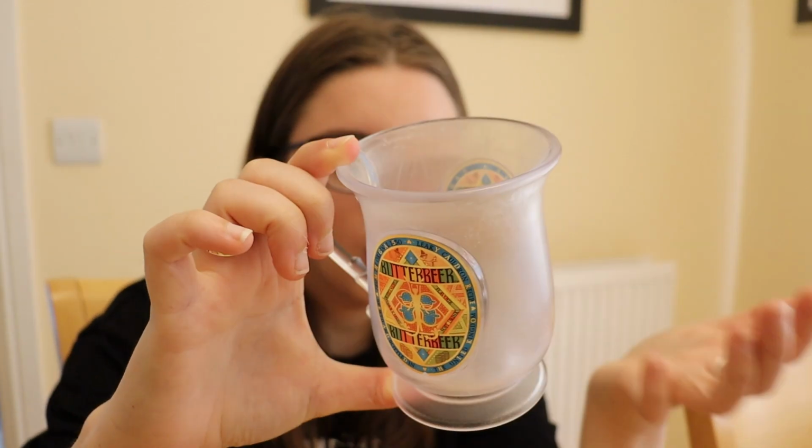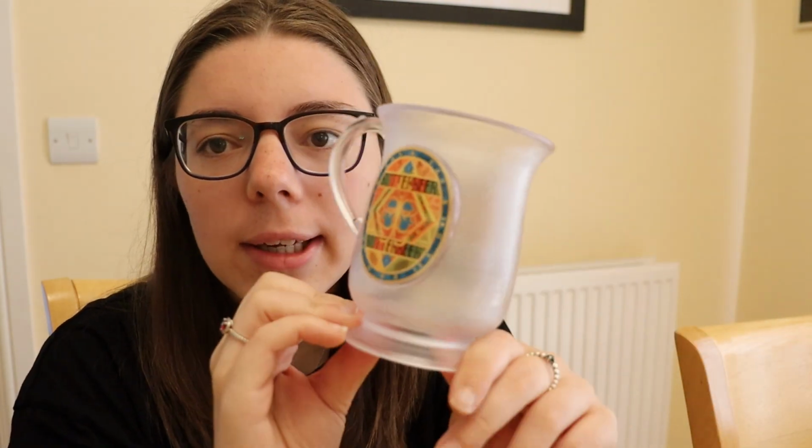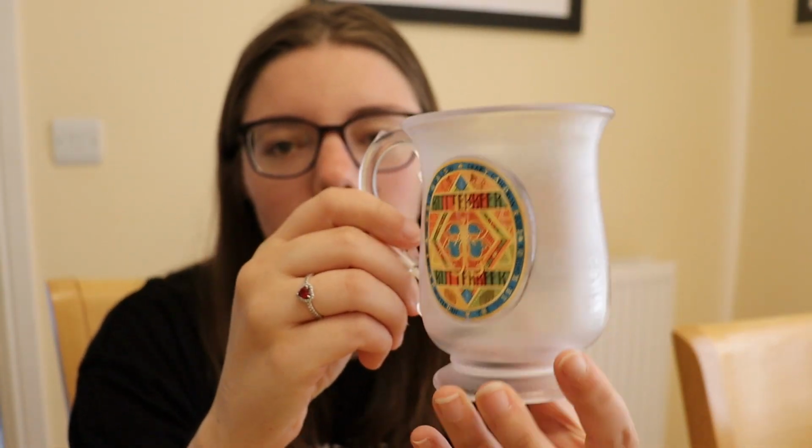Now, before I talk about the glass, I will say the butterbeer that comes in these, I'm not a big fan of. I say that because I don't think I'm a fan of the foam top. I feel like the foam top doesn't taste very nice, and what I just like is the plain straight butterbeer, which is what you get in the bottle versions. So Lewis did end up drinking most of this, but this is such a stunning cup.